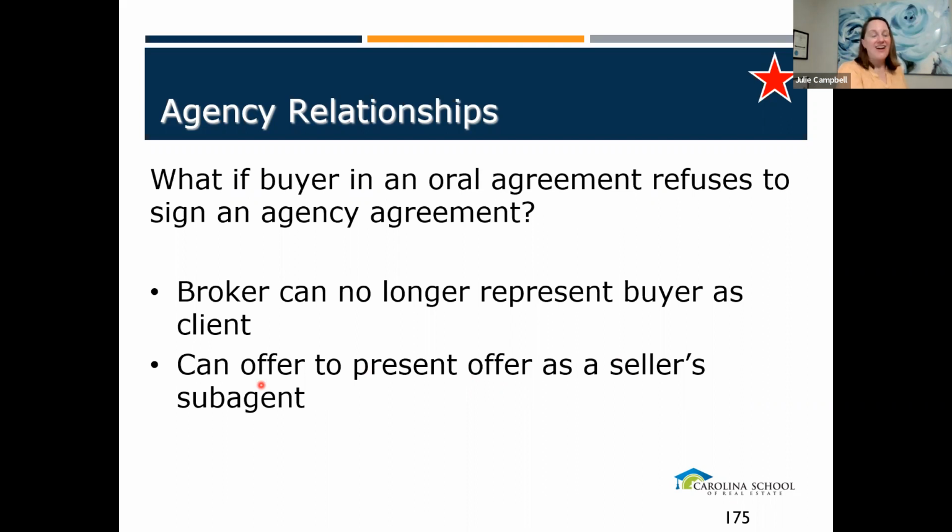Now I got to take it to the seller, don't I? So I remind them, remember when you told me this and that? Remember when you told me how much you were willing to pay, how low you were willing to go? I got to remind them about what I know about them, because now that very information could harm them in this transaction.